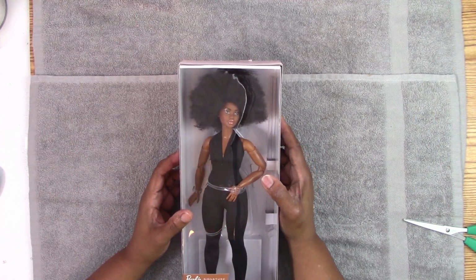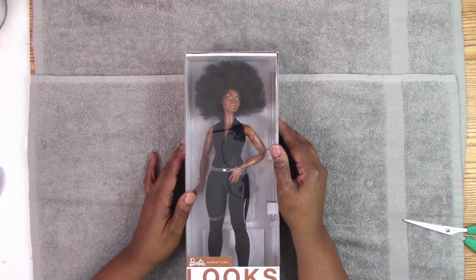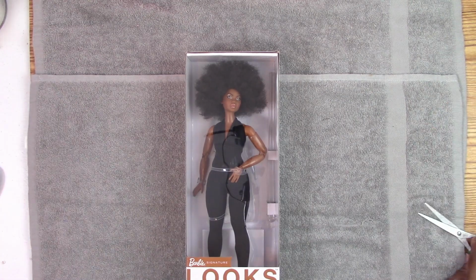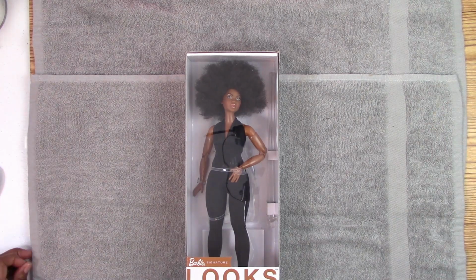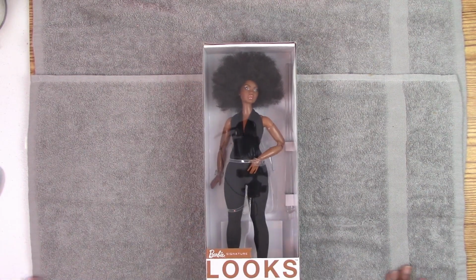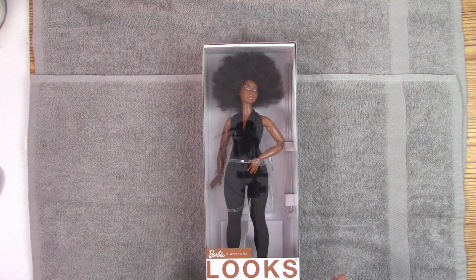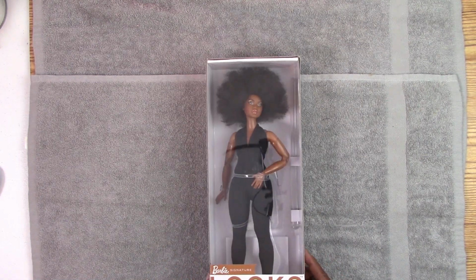So I'm loving that really full afro, but I have to say, while we appreciate the diversity, Mattel, we've kind of had an overload on afro dolls. Black women wear their hair in other styles. It's very seldom you see a sister on the street with a full afro anymore. Natural hair, we love it, but there are other forms of natural hair that you can wear. So let's switch it up a little bit when it comes to the natural hair.